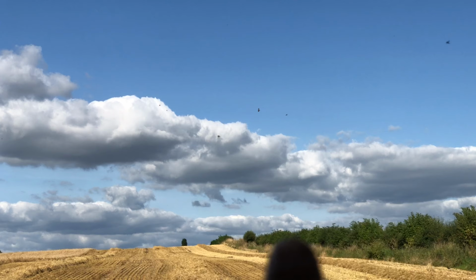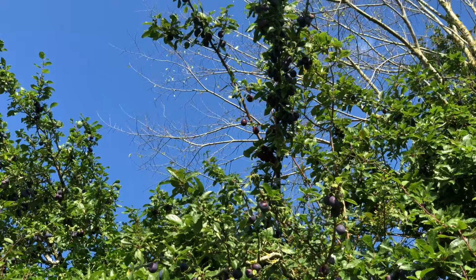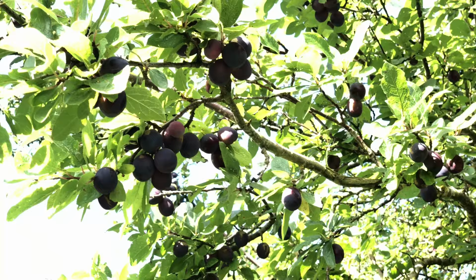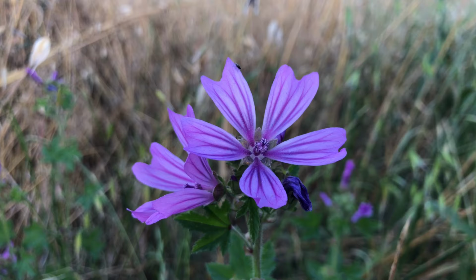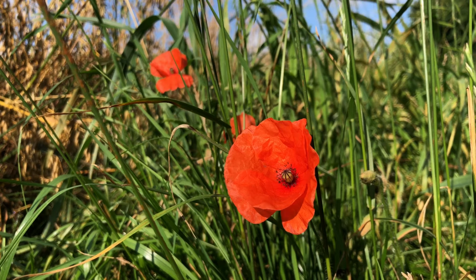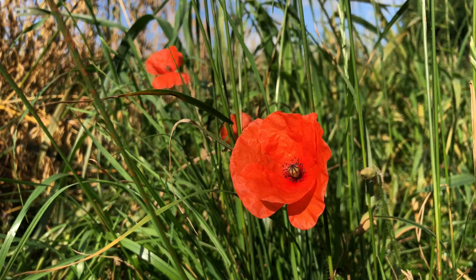There's a couple of buzzards up there together. Here we've got a plum tree absolutely loaded with plums. Look at that. Here we have some absolutely stunning mallow flowers. And that colour is gorgeous. To the eye, they're quite pink, but the camera picks up, I presume it's the reflective UV. There's some poppies still in flower here and there. They're always a joy to see. Most around here had gone by about the beginning of August, but there seem to be some still hanging on.